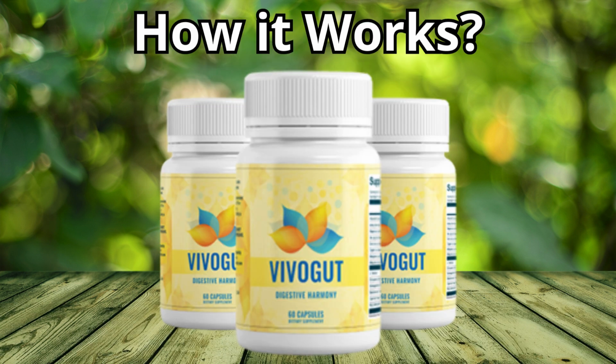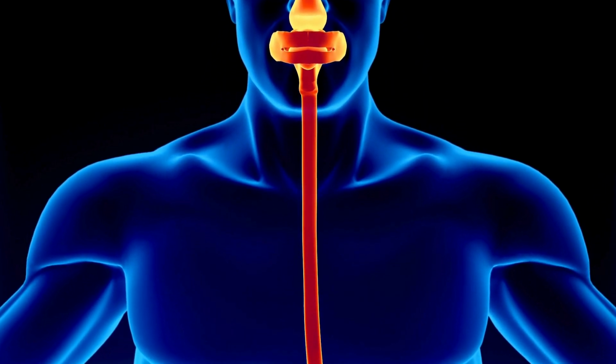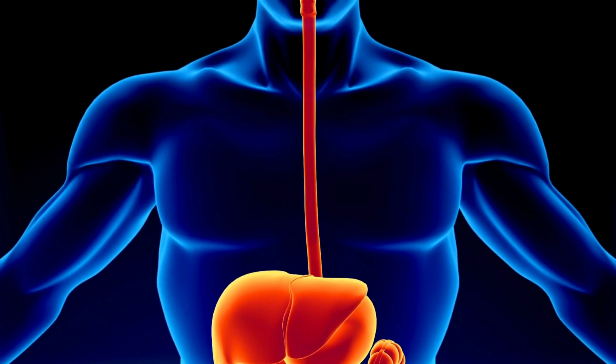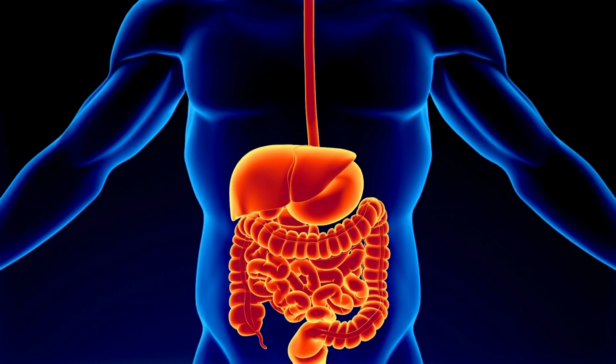So what is VivoGut, and does it actually work? The answer is yes, it really works. VivoGut is a premium, all-natural digestive supplement designed to support gut health, enhance digestion, and improve overall wellness. If you're dealing with bloating, indigestion, or discomfort after meals, VivoGut offers a gentle, effective solution to restore balance to your digestive system.